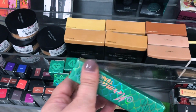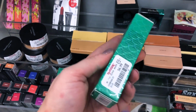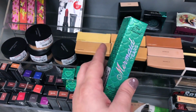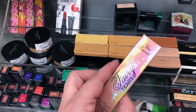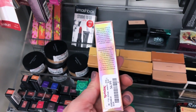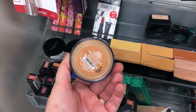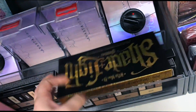Okay, switching over to voiceover real quick since there were some people by me, but I found the Too Faced Mermaid Tears lip gloss for $6.99. They had a bunch of this collection since I believe it's being discontinued. Also the Fairy Tears gloss as well for $6.99. Such a good deal for those Too Faced lip products. Also the Bare Minerals Original Foundation for $6.99. They had a few different shades of those, and an amazing find.